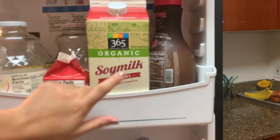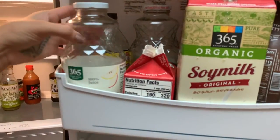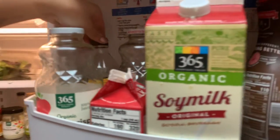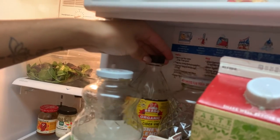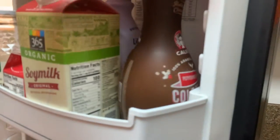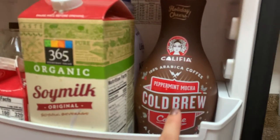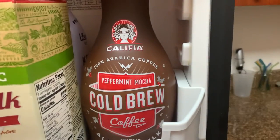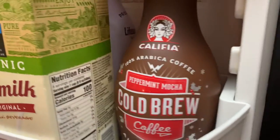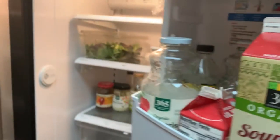We're almost out of this, so we need more soy milk, and I definitely need more Honeycrisp juice. We love drinking apple cider vinegar drinks with bitters. It helps with our digestion, and I love this stuff. I swear by this. It's 100% Arabica coffee with cold brew. Peppermint mocha. It's delicious. It's really good to add to your morning coffee. So she's good there. Yay!